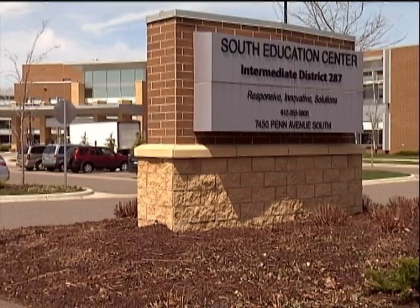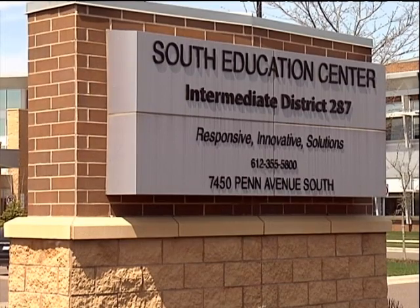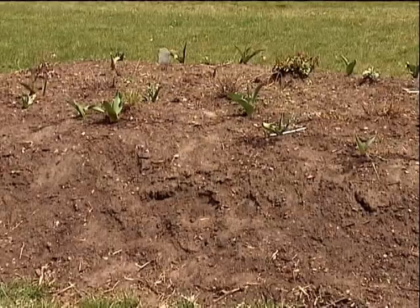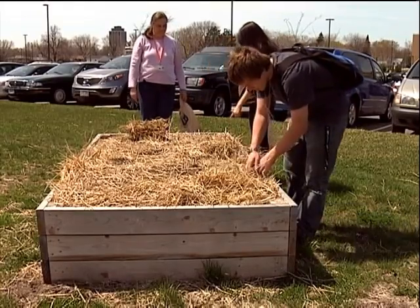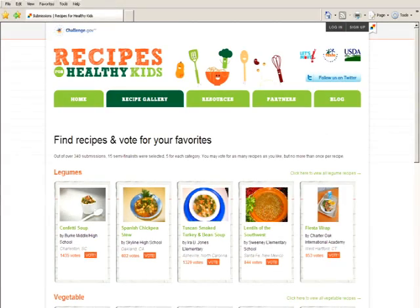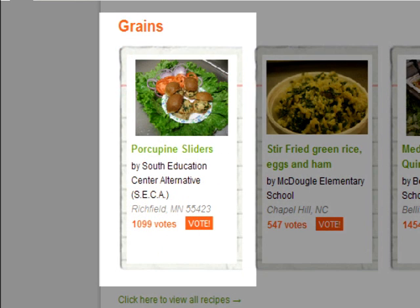Take a look. South Education Center Alternative's Healthy Living Initiative began with a school garden funded by a statewide health improvement mini-grant. Today, it's blossomed into something much more, earning students national attention for their work in the kitchen. They entered the Recipes for Kids contest, which is a part of First Lady Michelle Obama's initiative to prevent childhood obesity by incorporating healthy foods into school lunch programs.